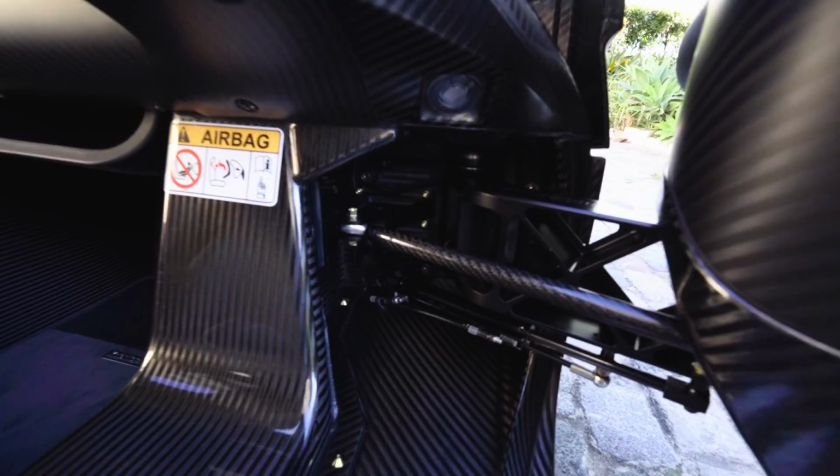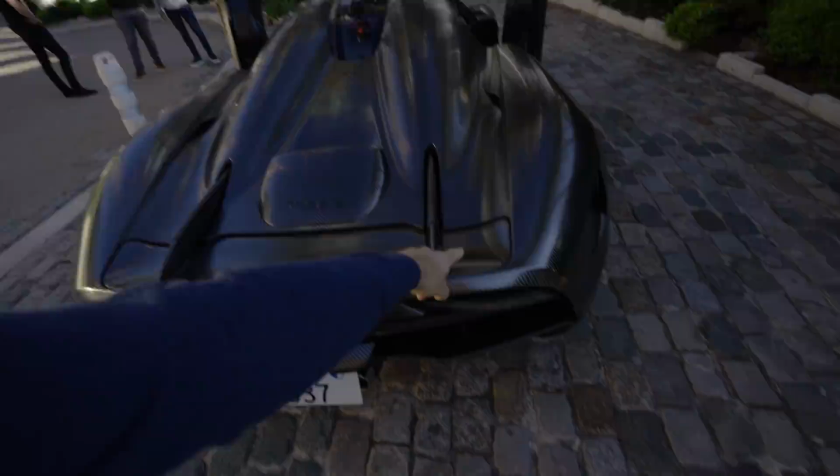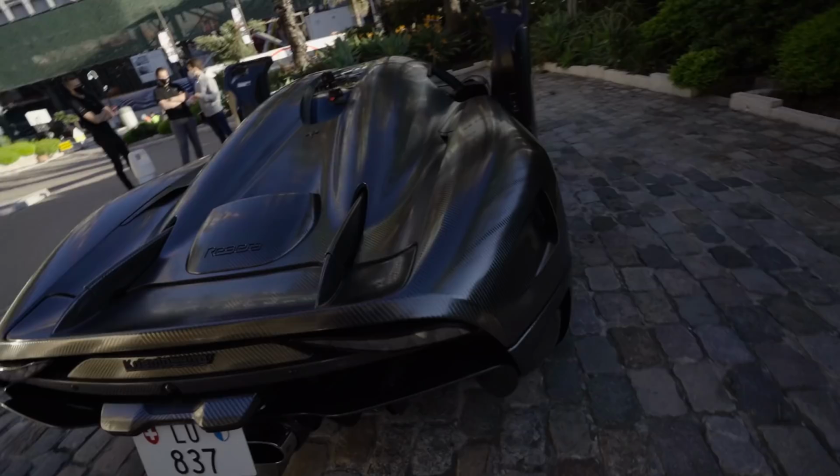You can start to see the way the door system opens. Everything carbon, even in the smallest details. You can see the door rod there, carbon, everything to perfection. The active aerodynamics as well. So we've got this big rear wing, active aerodynamics. Surely the whole back end is active as well. Let's have a look in there.